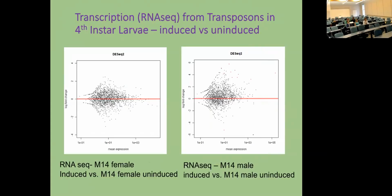We don't expect to see any change. And in fact, I can't ask you to look for the red dots, but I can assure you that where we have red dots, we have significant changes in expression. And over here in the males, which is the panel to the right, all these outliers. Also be aware that the y-axis has changed considerably between females and males. We have a whole series of transposons that are deregulated.